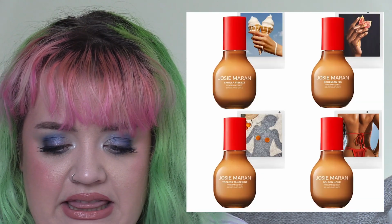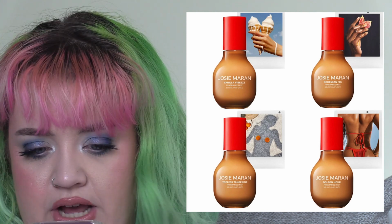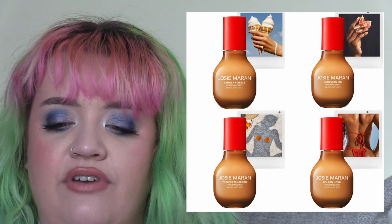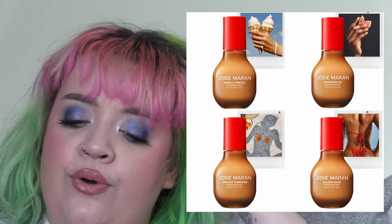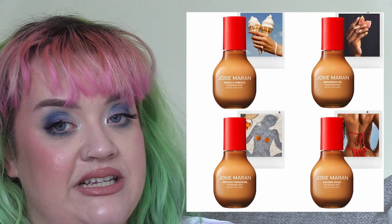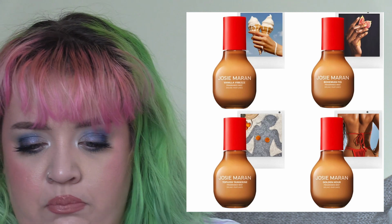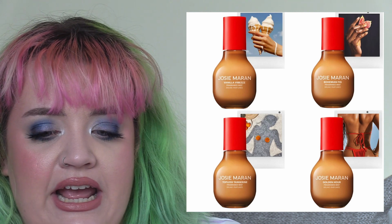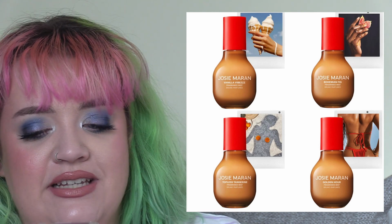Okay. This is the Josie Maran fragrance release. Here we have Vanilla Vibes, Bohemian Fig, Topless Tangerine, and Golden Hour. This is the Cali collection, available in 4 layerable scents. These are like fragrance mists. So we've got Vanilla Vibes, Vanilla Bean, Juniper Berries, and Cedarwood. Bohemian Fig is Vetiver, Vanilla, Orchid, and Bergamot. Topless Tangerine, we've not got notes for that one. Brilliant. And Golden Hour is Amber, White Musk, and Santal.